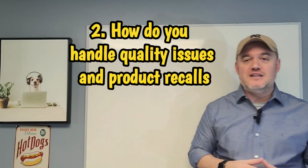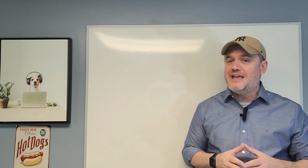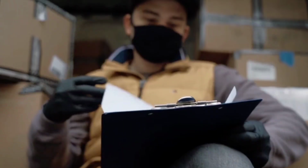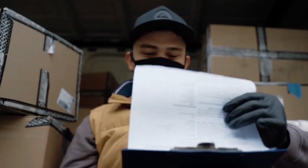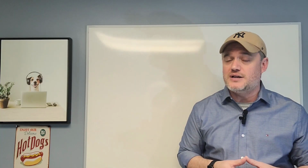Number 2, getting down to number 1. How do you handle quality issues and product recalls? Knowing how the co-packer handles quality issues or product recalls will help you understand how they respond to potential issues. You'll want to know that the co-packer takes quality seriously and has a plan in place to address any issues that may arise during the production process.